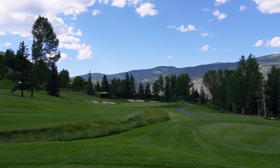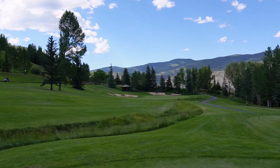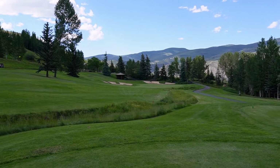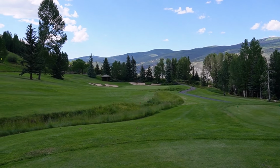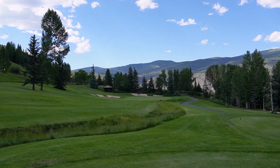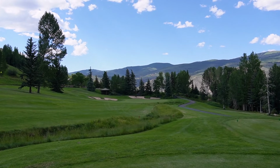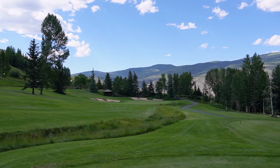So just do everything you can to miss left here. You've got the entire world to miss left over there. And maybe take an extra club just to make sure that you get there, even if you do have a bad strike. Other than that, though, not a whole lot to worry about. So I have the 9-iron in hand, and let's give it a rip and see what we can do.